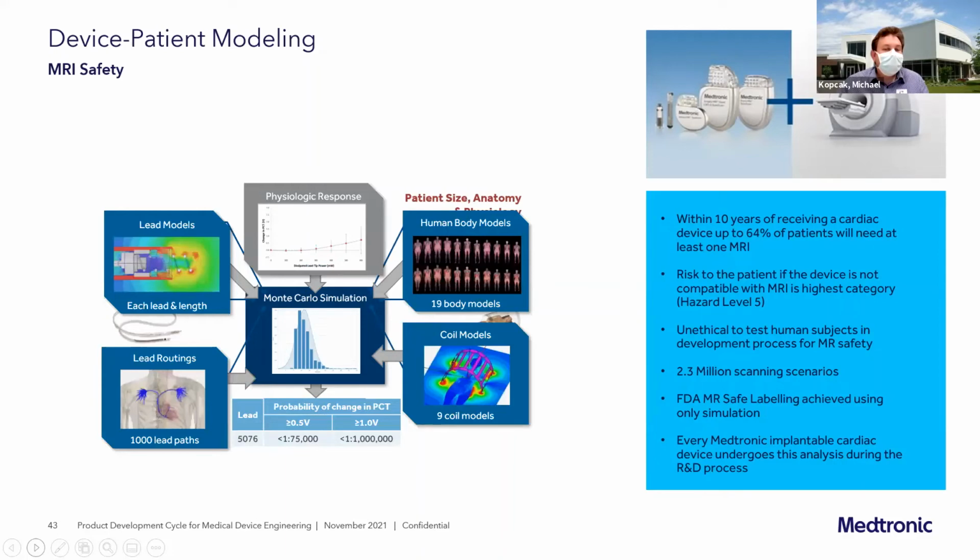So when we put all of that together on the next slide, we can answer this question of what are the odds of something bad happening? And as you can see, those odds are really small. They're 1 in 75,000 to 1 in a million patients may experience an accidental heartbeat coming from the device due to the interaction with the MRI scanner.